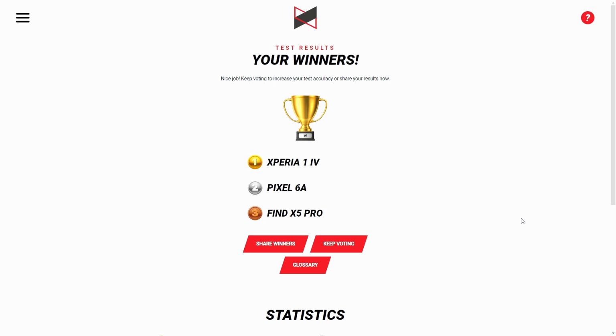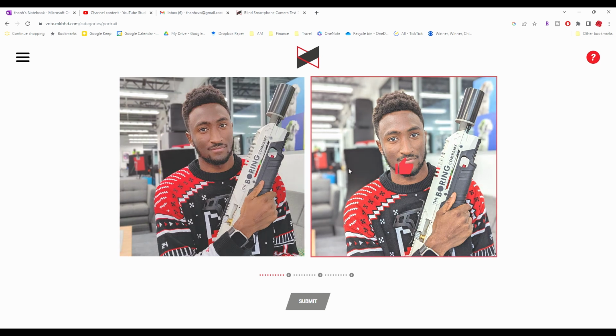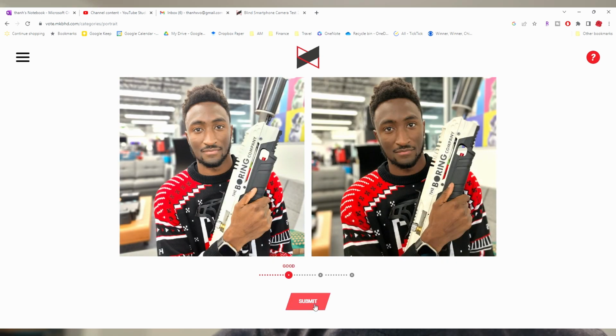But more of the story here and biggest takeaway, Google Pixel 6a coming in at number 2. Just shows you in general Google has pretty good cameras. And for the portrait mode, my winner actually ended up being the Google Pixel 7 Pro, followed by the Pixel 6a.